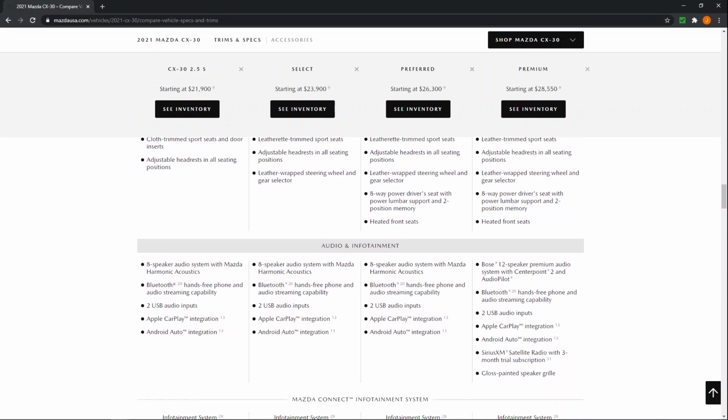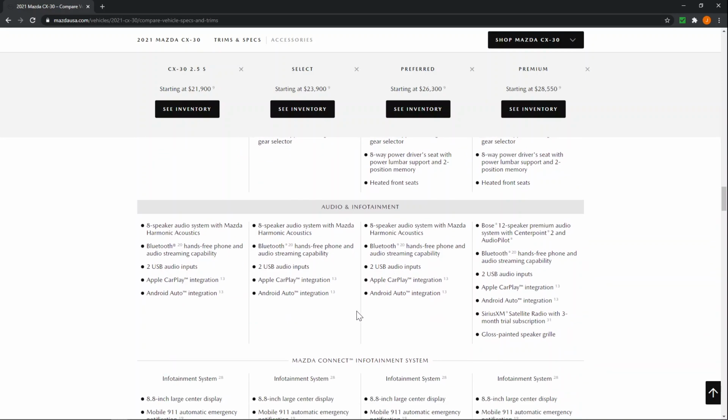Audio and infotainment. Again, it's amazing that they offer Apple CarPlay integration and Android Auto across the board. That's a big one. A lot of manufacturers might make you pay extra for that. The Premium adds satellite radio. If that's something that's important to you, if you like satellite radio, you'll be looking at the Premium trim there. And then painted speaker grills. That's just something that makes the interior feel a little bit more upscale. And again, that's going to come with that Bose 12 speaker audio system there.